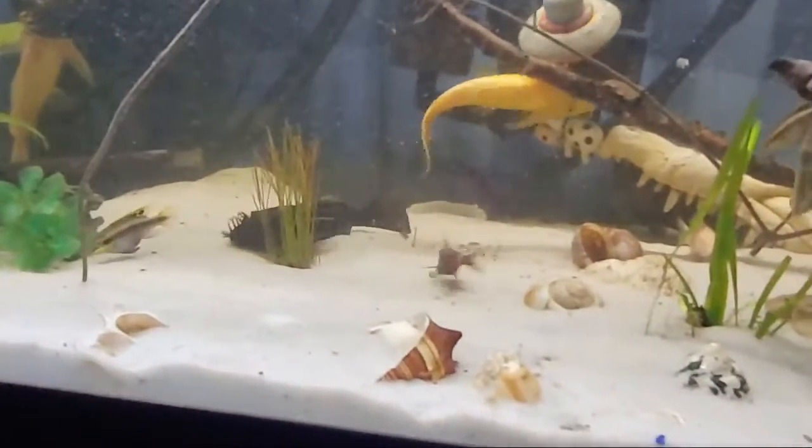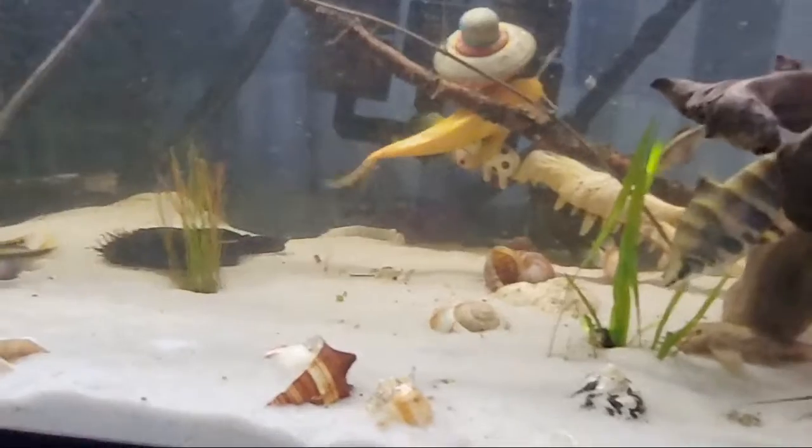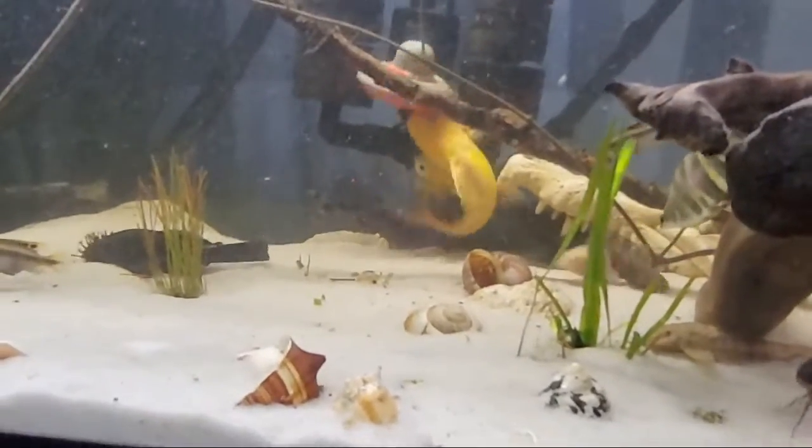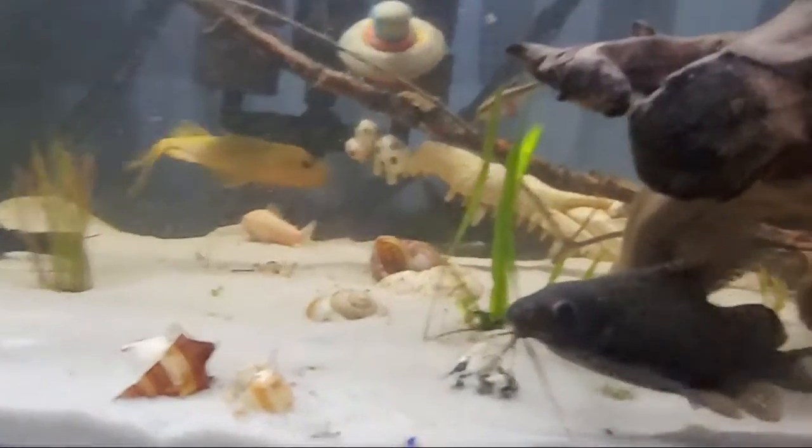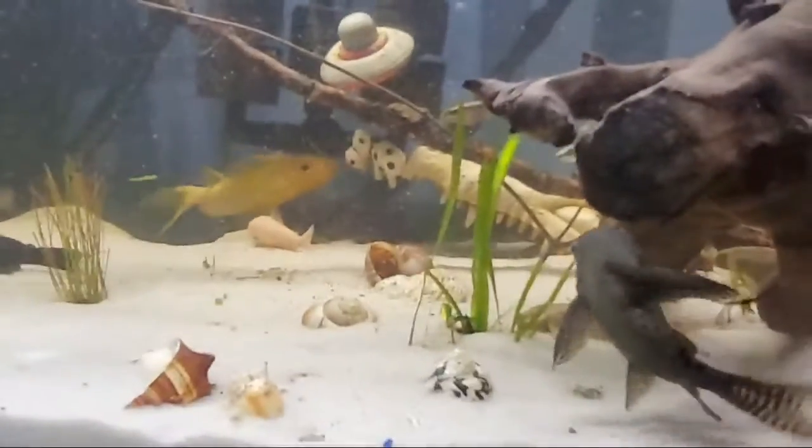My baby upside down catfish that just swims right side up. He gave up on upside down. But there's a bigger upside down catfish in there. He's probably like 3 inches.